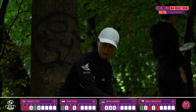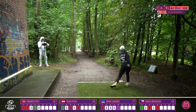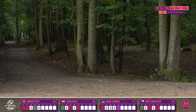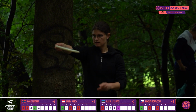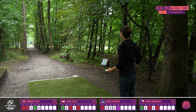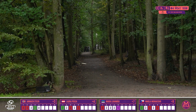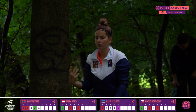A lot of woods, but Anniken's going to trust her forehand. Hitting that gap pretty clean. Just a little bit left side in the very end, but she should be able to work from there. Laura taking a slower disc and trusting her backhand. Really good. Oh yeah, pure all the way. That is perfect. Can't do it better.